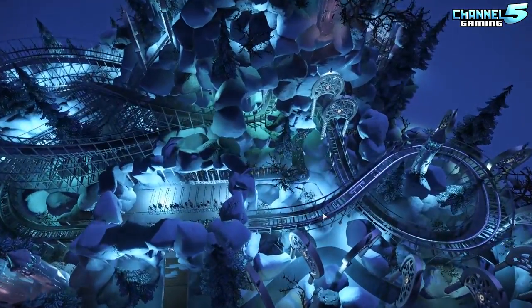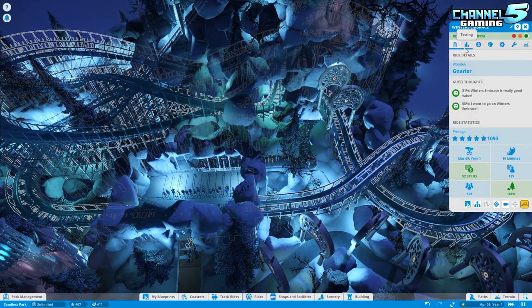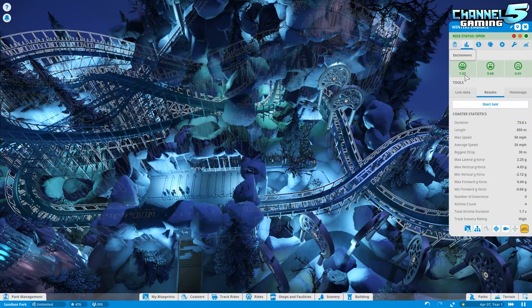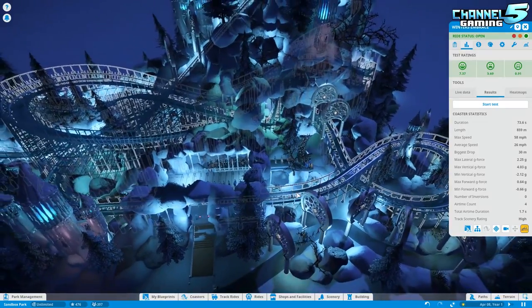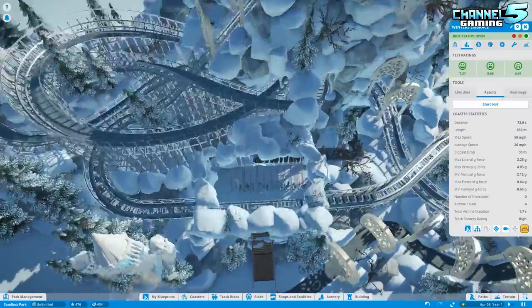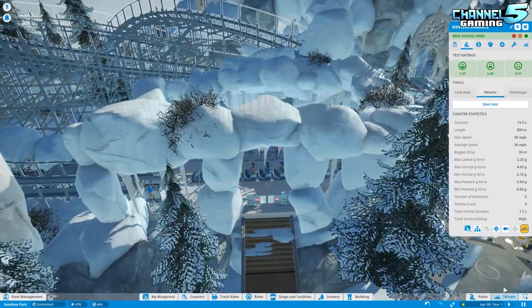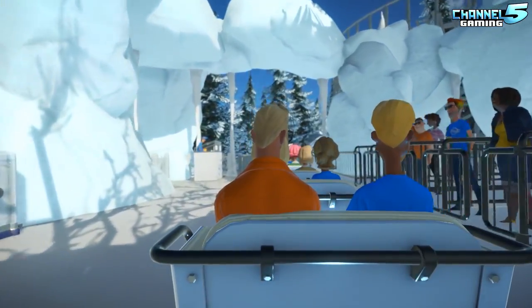Alrighty, let's take a peek at the ride stats. We've got a winter Gnarler wooden coaster, which are my preferred wooden coasters now. I really like these. And let's take a look at the stats here. Really nice stats. 7.37 excitement, 5.69 fear, and a 0.91 nausea. 73 seconds in duration, and the length is 859 meters. We'll start things off at daytime, and we'll try riding the back of the train as well. I want to check this out. Alrighty, here we go.